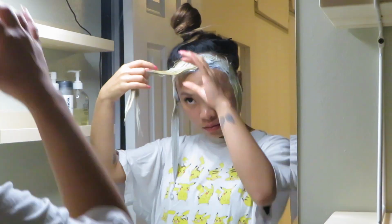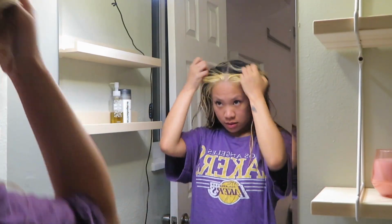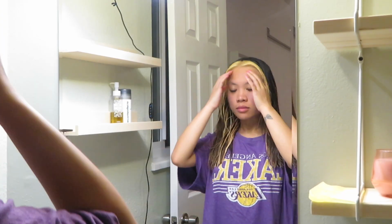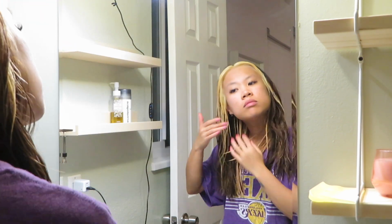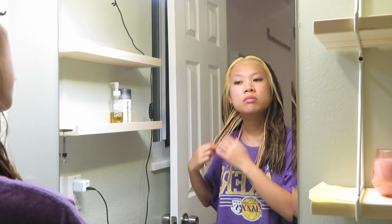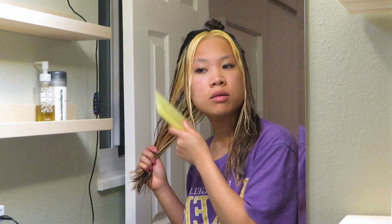At this point, you can kind of envision what it's gonna look like. So this is with the bleach washed off. Oh my gosh, it is so yellow looking. It looks so bad. It's like the same yellow as the Lakers logo. Honestly, when I saw this color, I was kind of freaking out a little bit, but it's okay. Trust in the process. This is just what it looks like before toner, I guess.